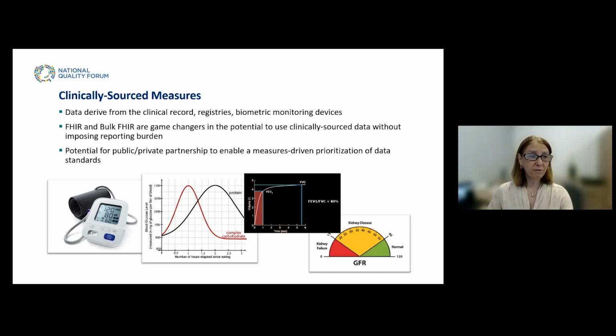The development of FHIR and bulk FHIR, I think, will be game changers for that. If that's unfamiliar to folks, happy to talk about that a little more in the Q&A. NQF looks to help to participate in public-private partnerships that will enable a measures-driven approach to prioritizing data standards. So what are the most important measures? And what do those imply are the data that we need to be standardized for interoperability and ease of transmission and reporting. So we can talk more about that.